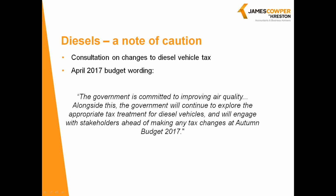Just a word of caution briefly about diesels. We were told in the April 2017 budget by the Chancellor that there would be a consultation on further changes to diesel vehicle tax. That's been ongoing, and we're awaiting further announcements in the November budget. But some of what has been talked about is that there will effectively be car tax increases and fuel duty increases being considered for diesel cars.